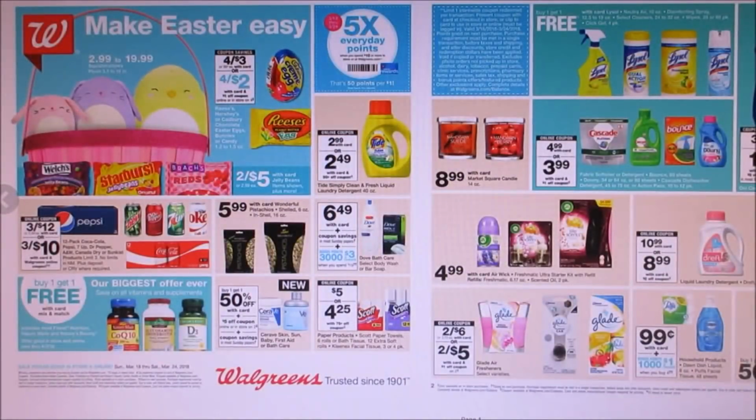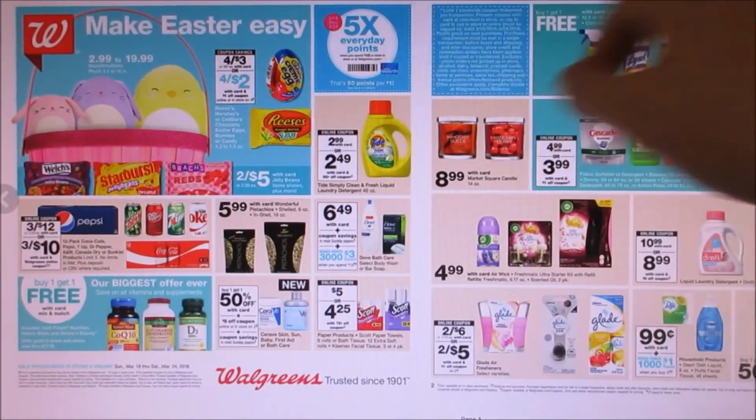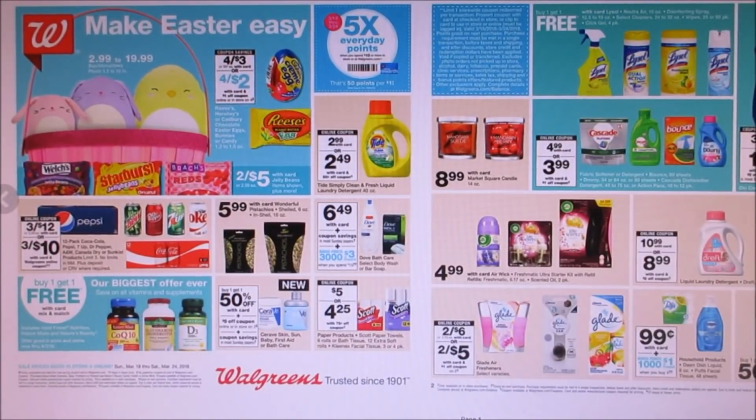Hey everybody, guess what? It is time for another ad preview for the Walgreens ad that is coming out March 18th through March 24th. I can always tell you it's going to be a slow week, and the reason why is when they do this 5 times everyday points. They always do that when it's going to be kind of a slow week in couponing, but I'm hoping to find some great deals that we don't know about, so I'm just letting you guys know on that.